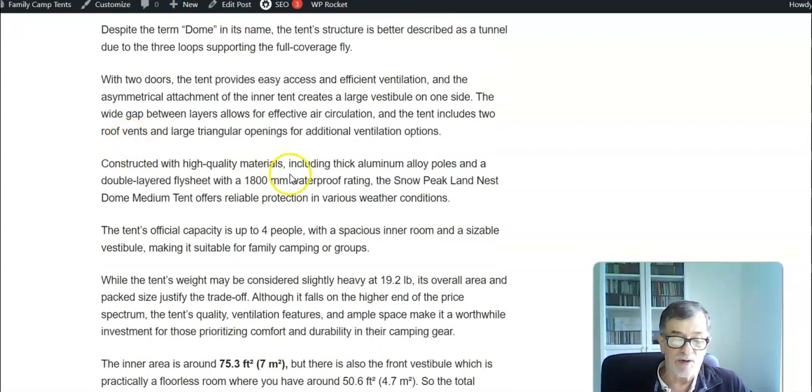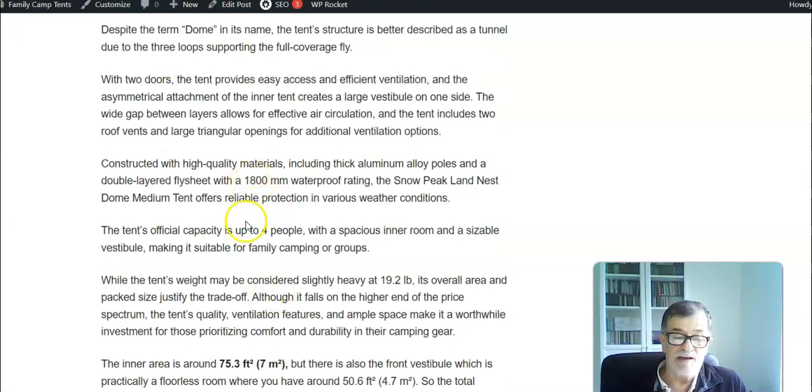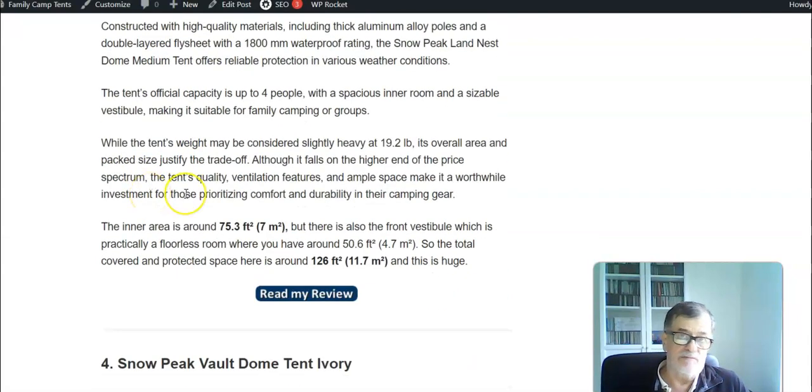For example, here I just want to point out the waterproof rating for this particular tent is 1800 millimeters. And it's similar to many of the tents from this brand, but you should know that this is always the minimum rating. So they are more waterproof than what this number suggests. And I know from my own experience, for example, my Alpha Breeze, last summer, one night I had 11 hours of rain and no water inside at all. These tents are simply excellent.